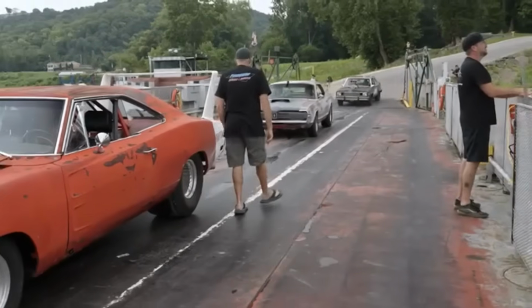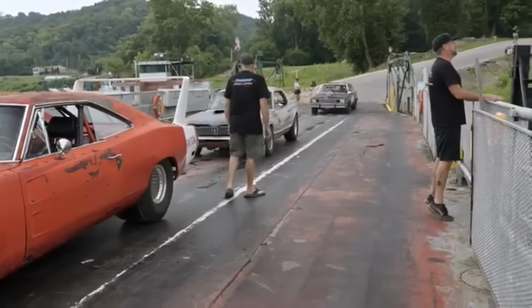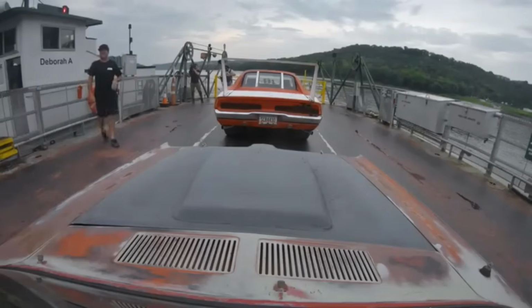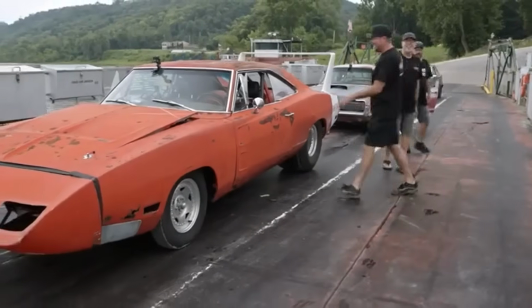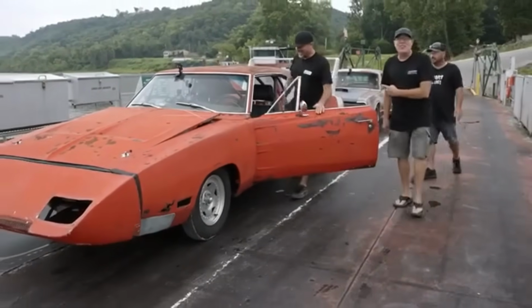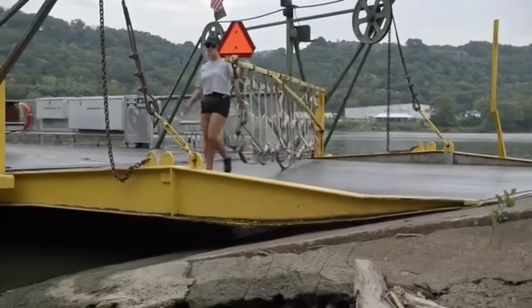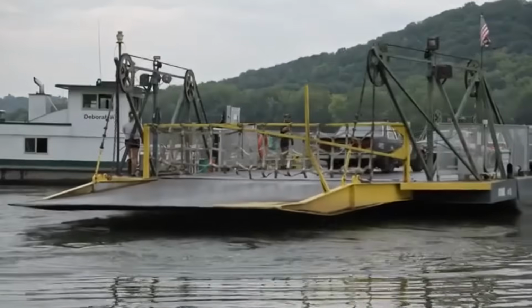This is slick. Have you ever had anybody do a burnout on your boat? He doesn't care. He said yes. Really? He said yes. You're doing it. Okay. Dude. Finnegan just got permission to do burnouts on the boat. Wow. This is so cool.